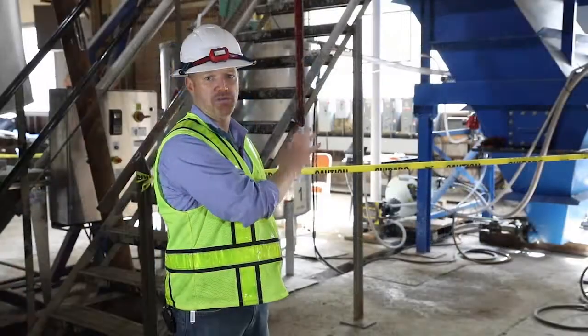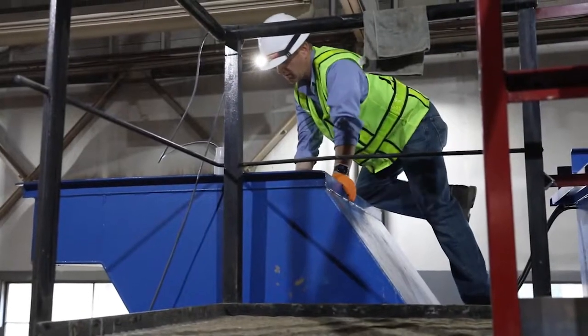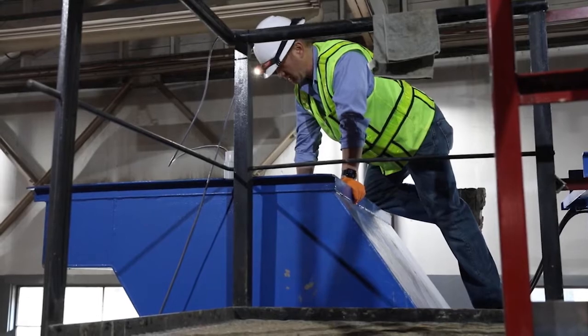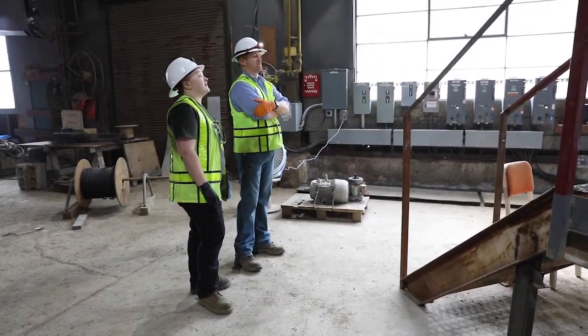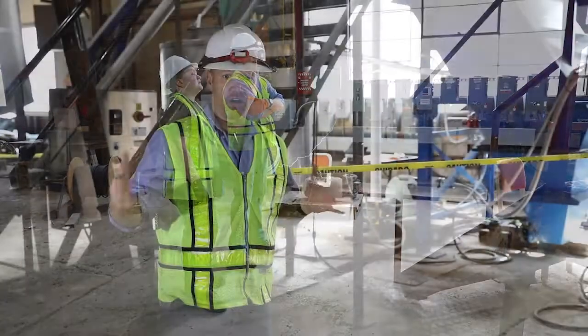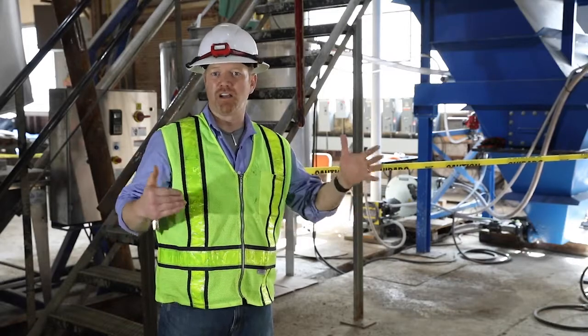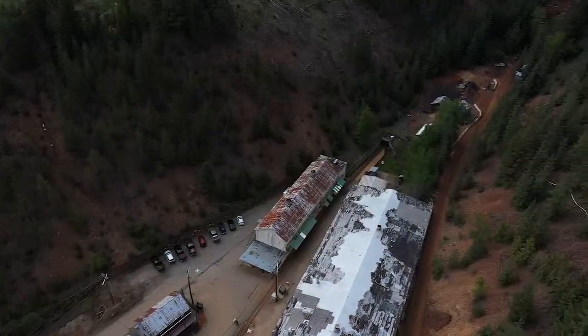Now keep in mind, this one's rated to around 100 to 120 gallons a minute. A full-scale system would be up to 4,000 gallons a minute. But instead of a single clarifier, we would have 4 of those units, each rated to 1,000 gallons a minute. And the footprint, in order to treat all that water, would be roughly 100 by 65 feet. And it would be located just outside the KT tunnel.